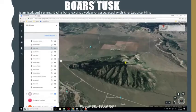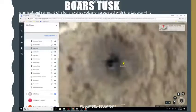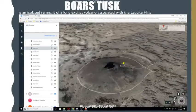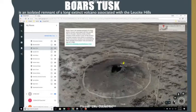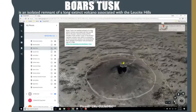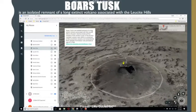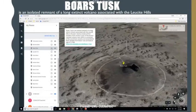Boar's Tusk. Let it go 3D. Boar's Tusk is an isolated remnant of a long extinct volcano associated with the Leucite Hills to the east. Heavily eroded, all that remains of the volcano is part of the erosion-resistant volcanic neck, which is composed of the uncommon volcanic rock lamproite. Rock samples from Boar's Tusk provided an age of 2.5 million years.